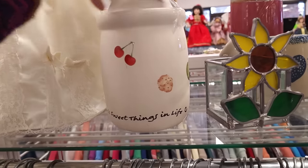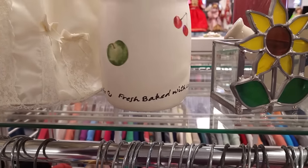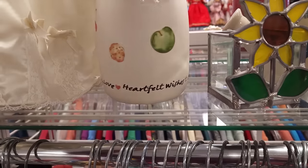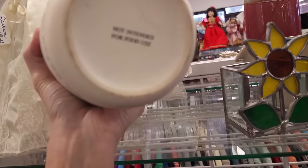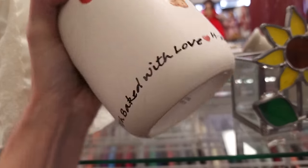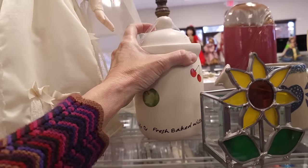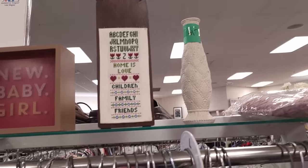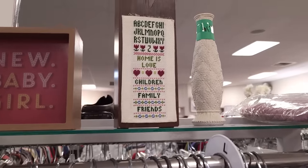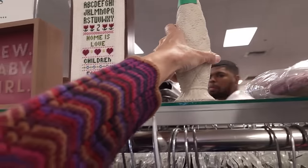This is a really cute canister. Fresh baked with love, heartfelt wishes, sweet things in life. Not intended for food use. Wait a minute. Oh my gosh. Oh my gosh. Okay. $1 on that one. Oh, it's just kind of covered over glass. Okay.